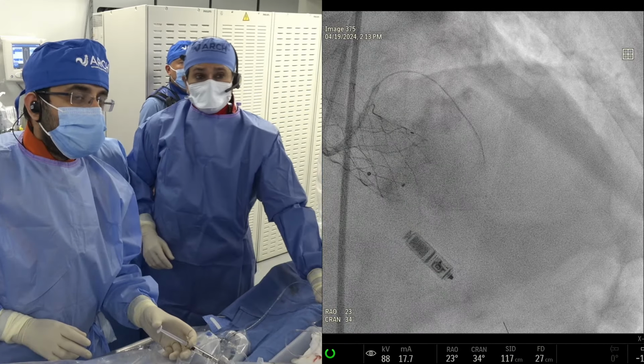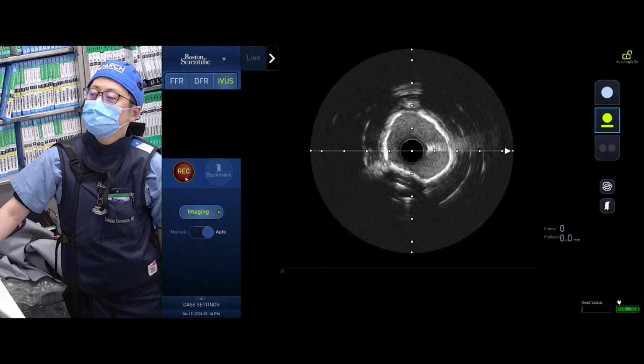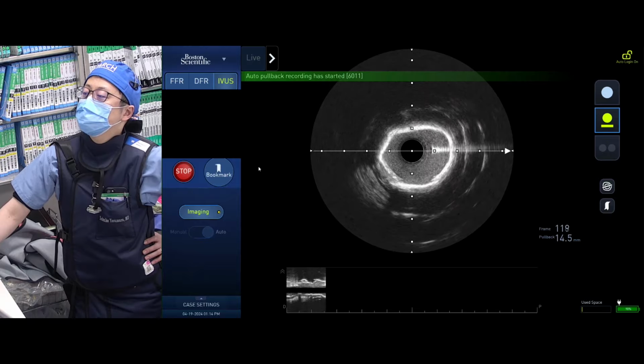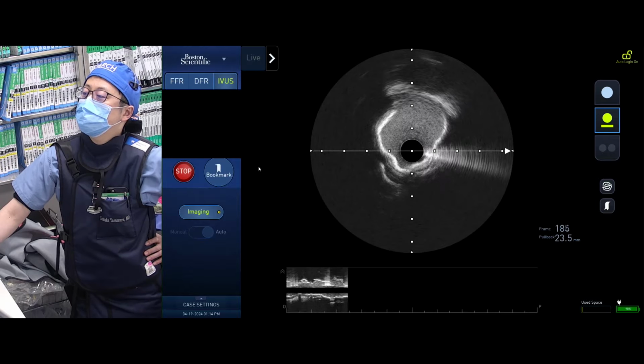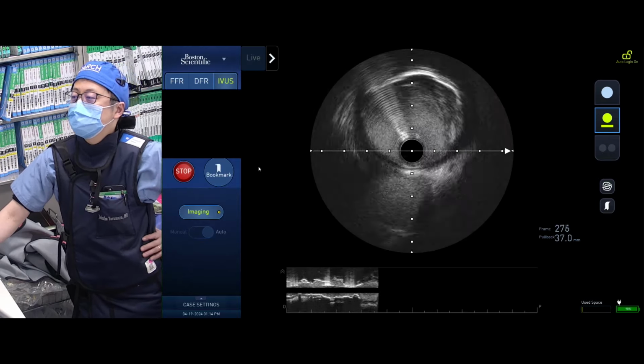Okay, Kiski, can you go live? Okay. Let's show the IVUS on the side. Yeah, it's a 360 calcium. Okay, I start pullback. It's 4 millimeters per second. Quick pullback. Yeah, 360 calcium. Come to the proximal LAD. Yeah, so tight. Yeah, superficial calcium. It's a nodule.